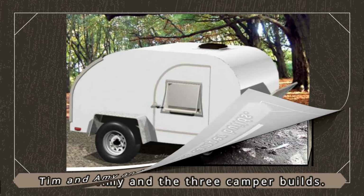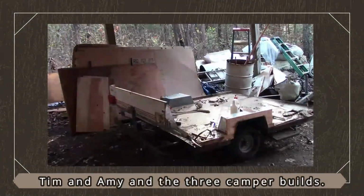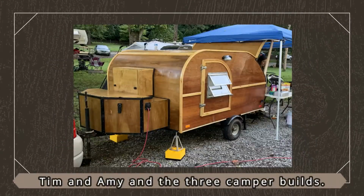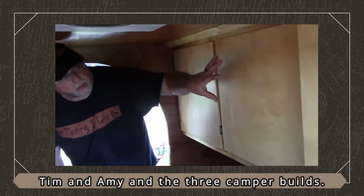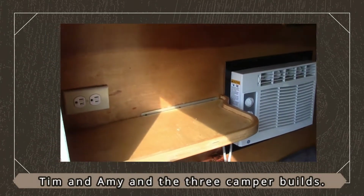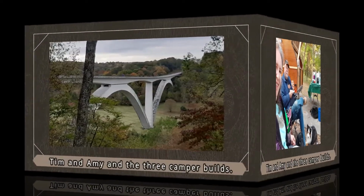They started with an old pop-up and took it down to frame and saved whatever parts they could use from it. They built an awesome wood-sided generic Benroy style teardrop, and they loved it. The galley was perfect, and there was storage for clothes inside. It had solar power and even AC when plugged into shore power. They loved their little teardrop, and they took it camping and even down the Natchez Trace.